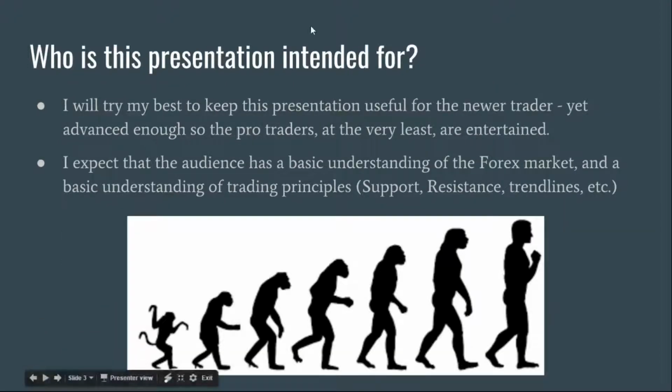Basically, the presentation, I'm going to try to keep it useful for the newer trader, and hopefully have some stuff in there that even the most advanced and accomplished traders can get something out of. And I'm going into this thinking that the audience has a basic understanding of support, resistance, trend lines, that sort of thing. So I think most people have that. And here's how I looked when I started trading, and I'm probably somewhere in here now. And Dale is, you don't have Dale here, he's here. So, to that level eventually.